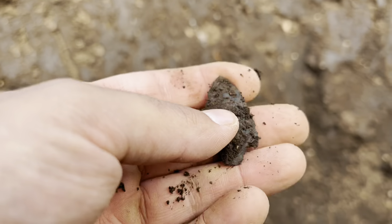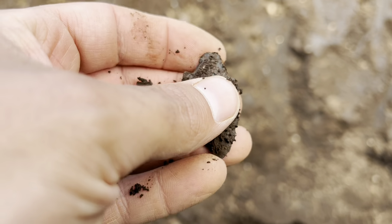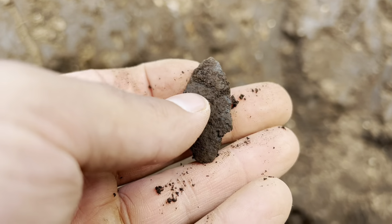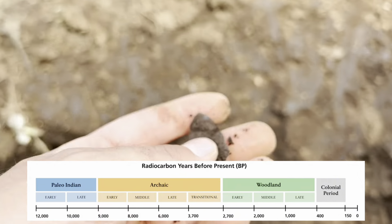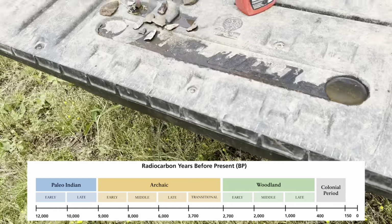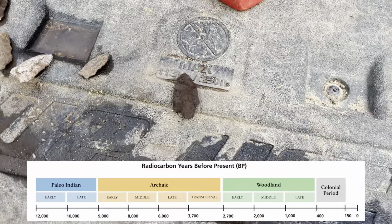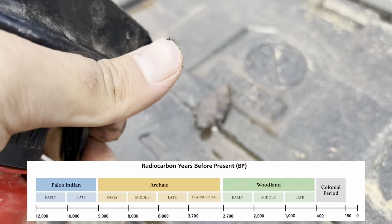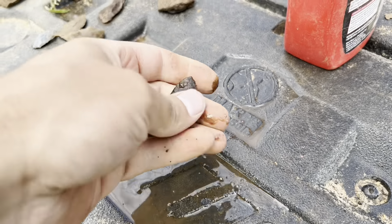We got a stem point. All right. Was that a corner notch maybe? Shoot, yeah. Our first Archaic sign right there. Let's go wash it off. All right. I like that, dude. Let me give it a rub right quick.